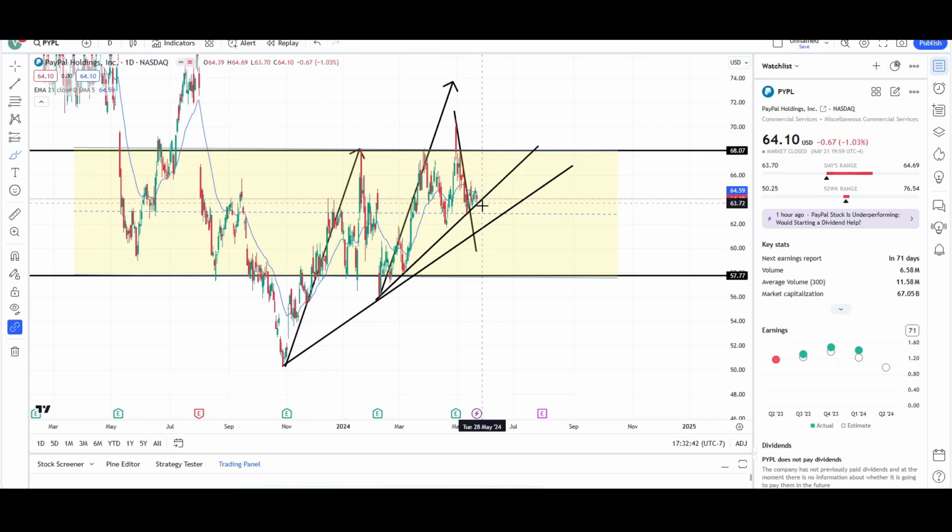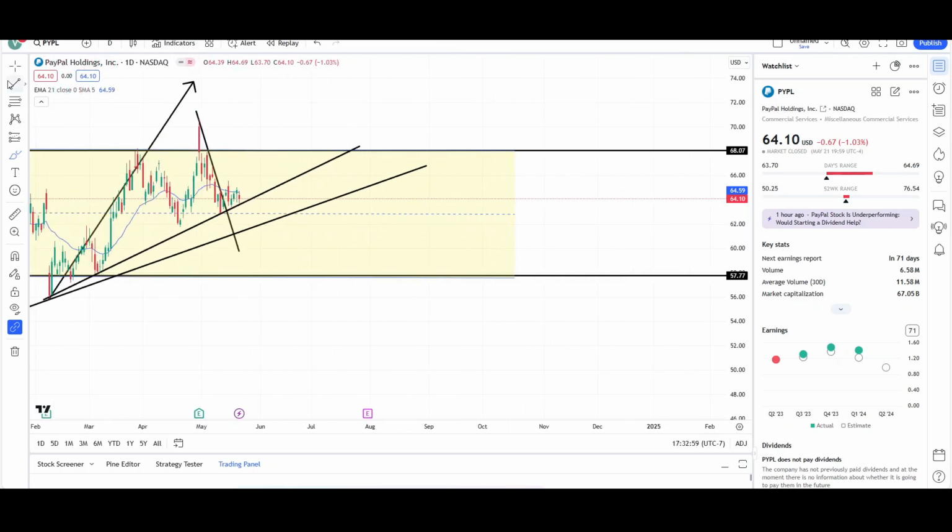But if we start breaking these trend lines, if we start seeing aggressive selling, you know that the bulls gave up and the bears are stronger. There are more aggressive sellers in the market that want to drop down the price, and most likely they will be able to do that. There's not a lot of stopping them. So once we break those trend lines, it's probably game over for the bulls.